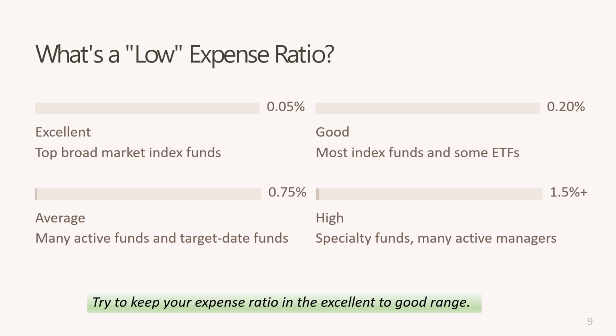However, for target date funds, which automatically adjust your asset allocation as you get closer to retirement, the fees might be slightly higher because they are essentially a fund of funds and offer the convenience of this adjustment. But even then, you still want them to be competitive, perhaps in the 0.2% to 0.4% range for good options. Just know what you're paying and compare it to other similar options.